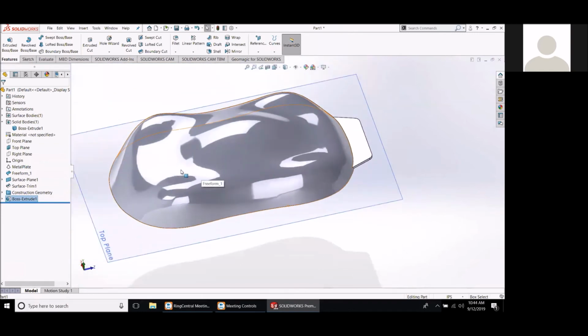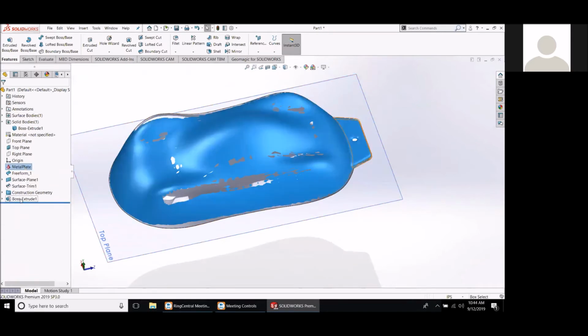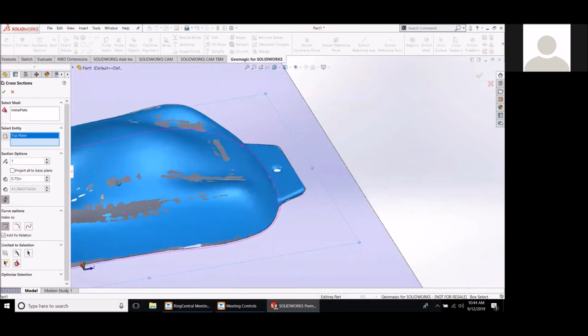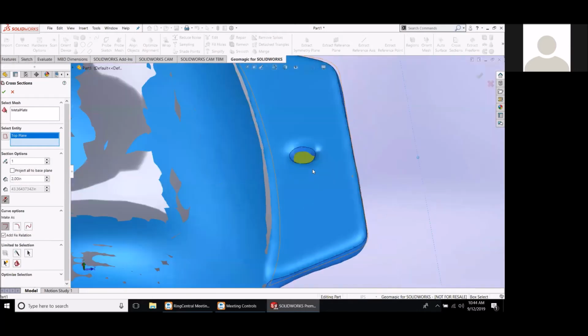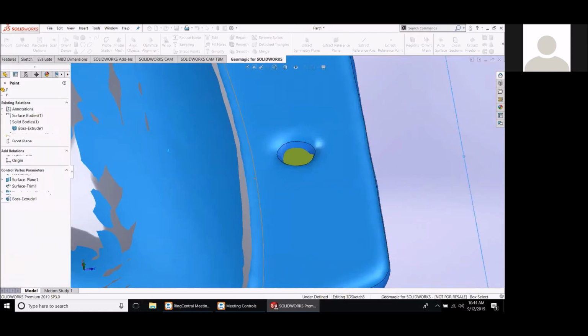So now we've reversed everything except for the hole that we have in the middle here. And that's our last step. So again, I'm going to turn on my mesh. And I'm going to take another sketch off the same base plane. I'll go up to Geomagic for SolidWorks, select cross section, and select this plane. Then I'm going to set this up maybe 2 millimeters so I get that hole. So I get a cross section in that hole. Cool. And I will say OK.